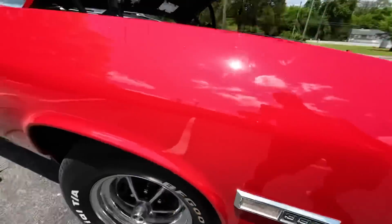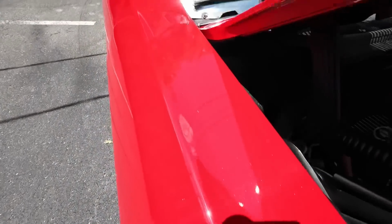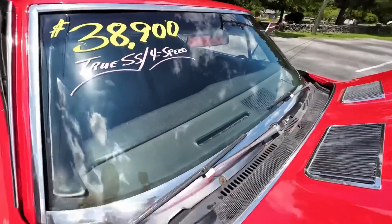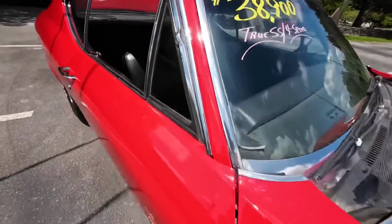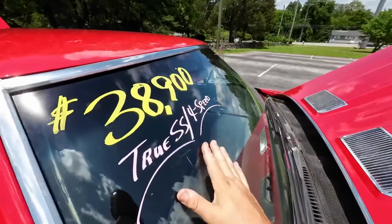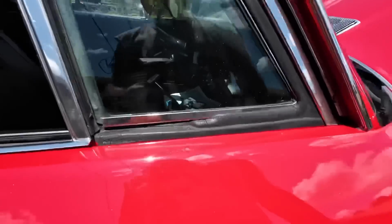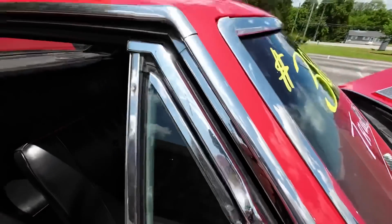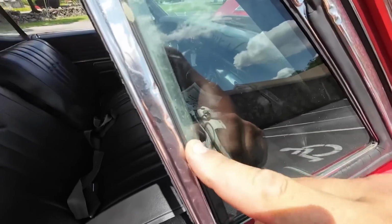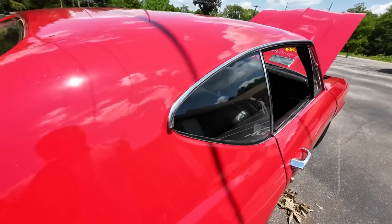Paint is nice down the middle of this car. Windshield looks good. Yes, we check everything on the cars, make sure they're real SS's. Don't worry about that. I know a lot of people argue. Nope, this one's real. It's not just badged up. You got some little cracks. Ding up here too. Little bubble in the paint up top there.